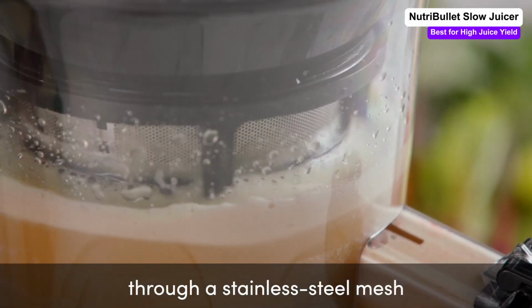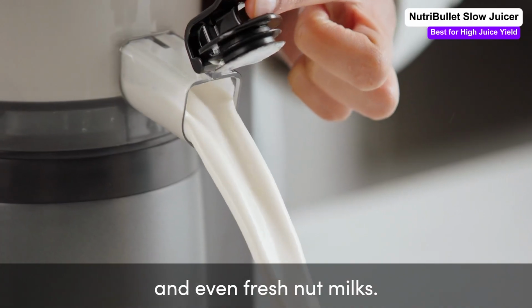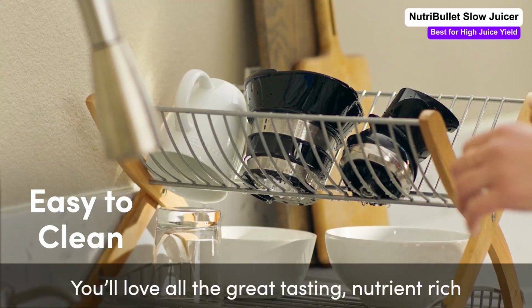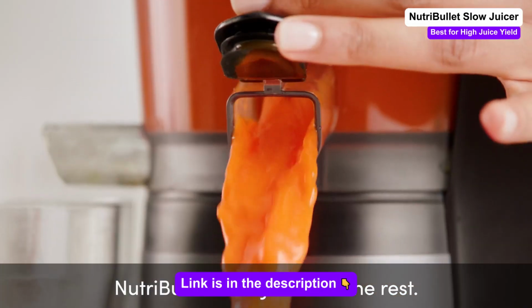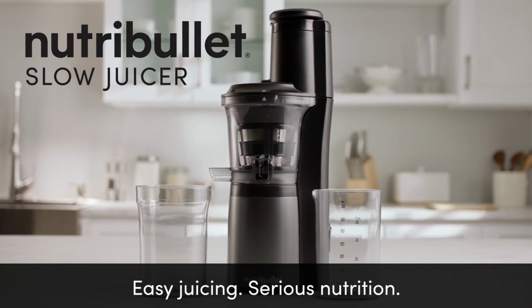nutrition. The steel-tipped auger ensures maximum juice yield, and the no-drip spout keeps things clean. Plus, all the removable parts are dishwasher safe, making cleanup a breeze. Whether you're a juicing newbie or a seasoned pro, this sleek machine is ready to level up your health game.